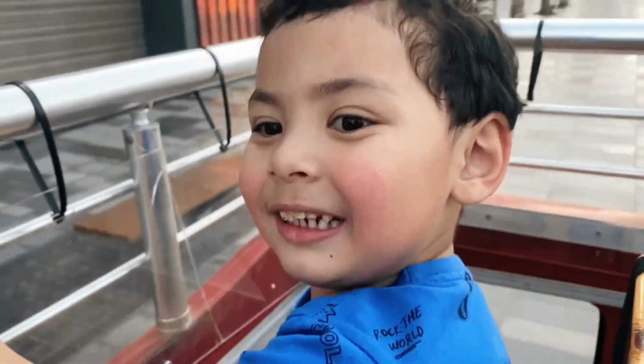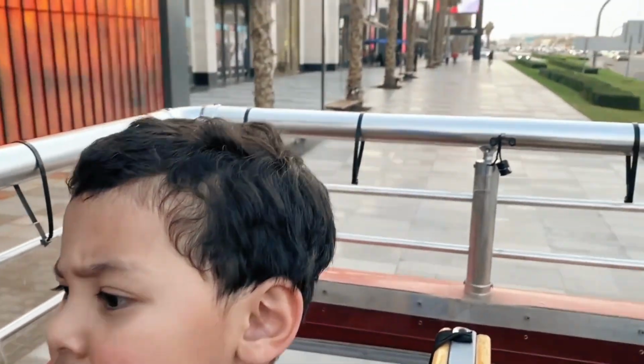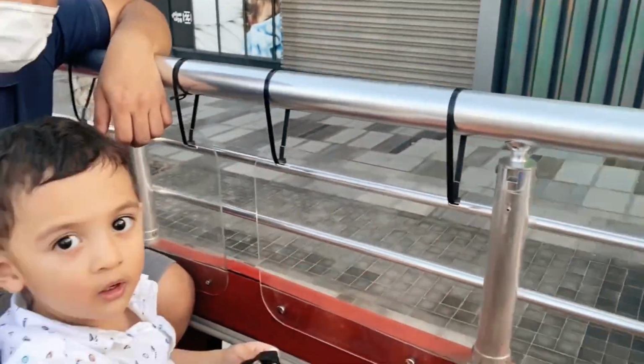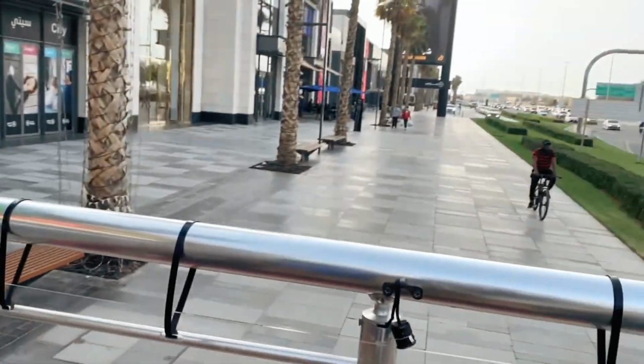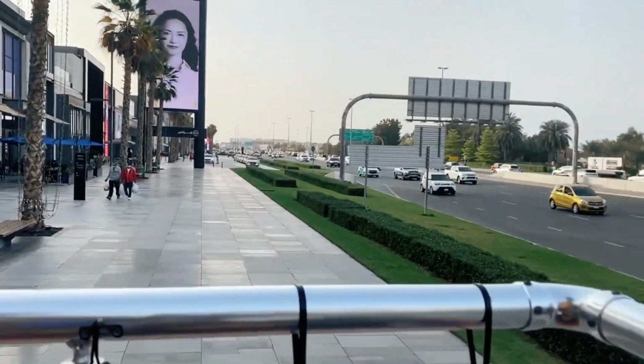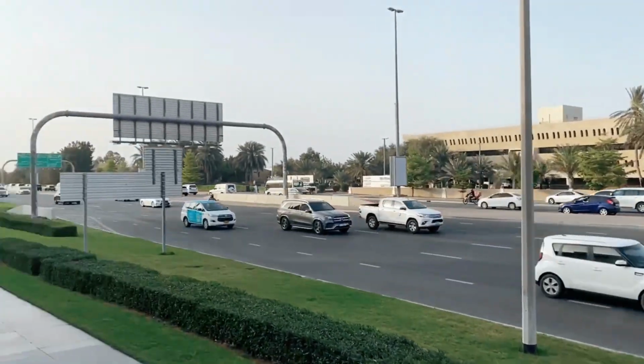Say hi, Jacob. Jacob, say hi. Yep, say hi. We're riding in a red bus. Riding on a red bus. Here at Dubai City Walk.